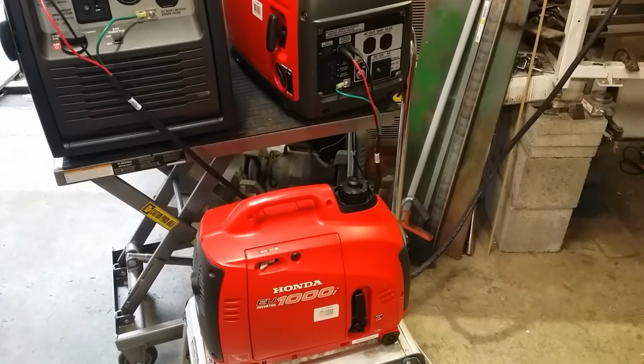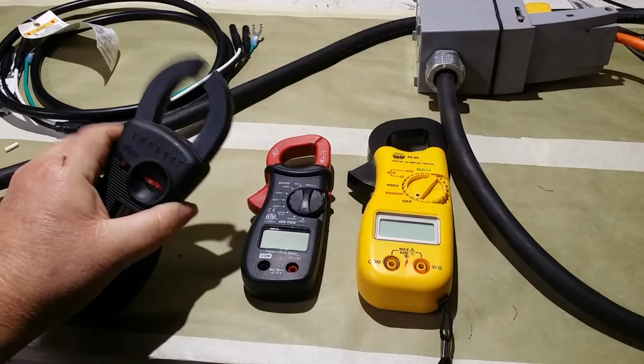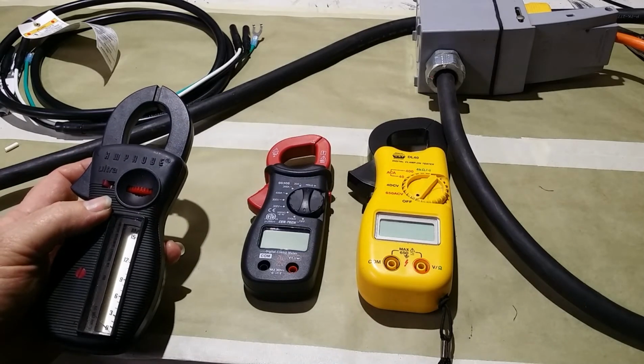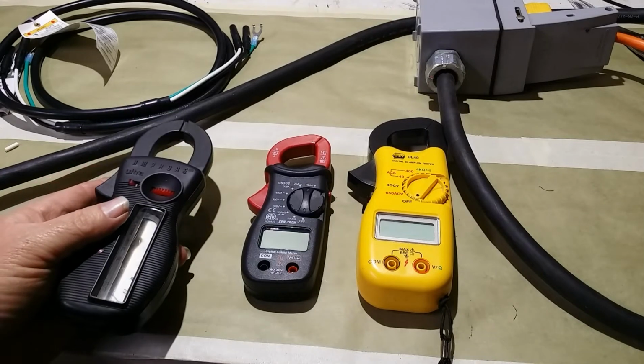And then to get these to sync, you start one generator, you get them all plugged in, and then you start the other 2 one at a time. Okay, I'll show you how we're going to test. I have 3 clamp-on amp meters. We are going to clamp an amp meter onto the output cable of all 3 generators and have all 3 meters running at the same time.